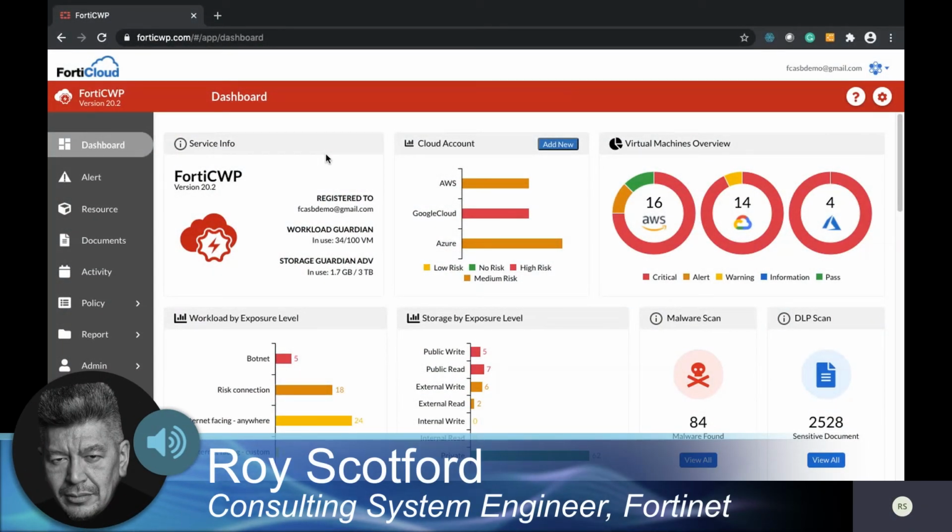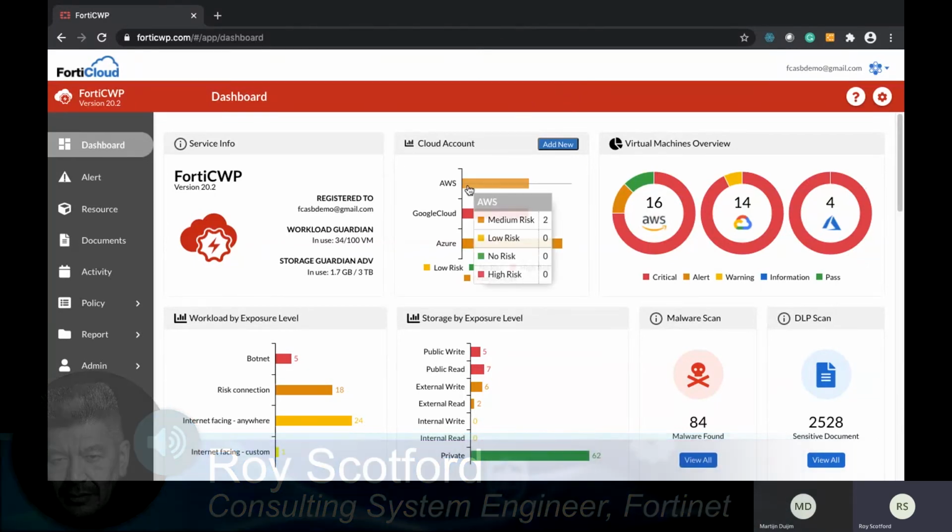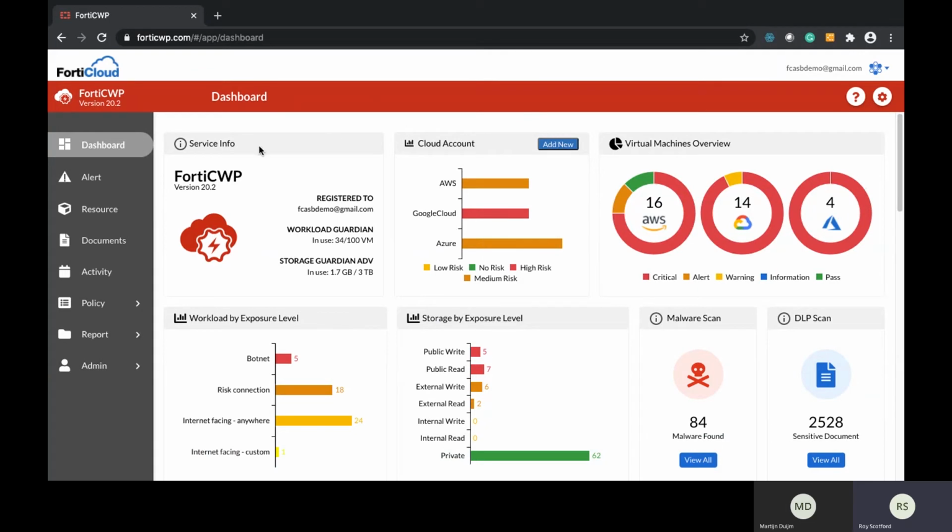FortiCWP is delivered via FortiCloud, our solution to access multiple different products. Now, we're talking about the dashboard, and it shows you all of your risk exposure, but we're talking about the risks of a Magecart infection. Magecart comes in through public writable storage in Amazon S3 buckets.